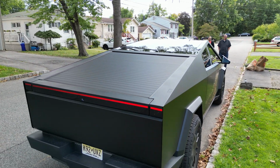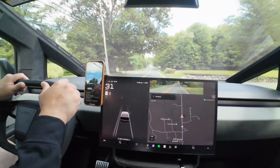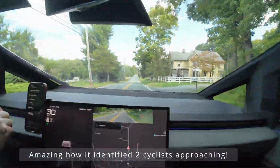Okay, here's some bikers. I want to see what it sees on them. It sees a bike. Yeah, two bikers. Nice. Found it. Saw it. Very cool.